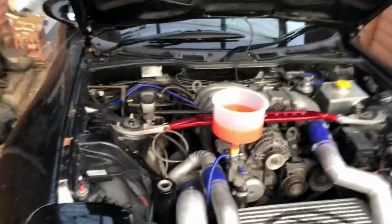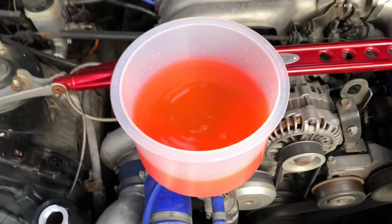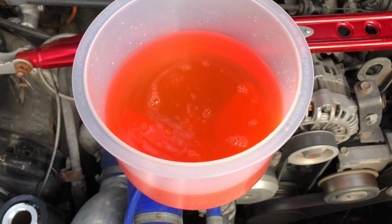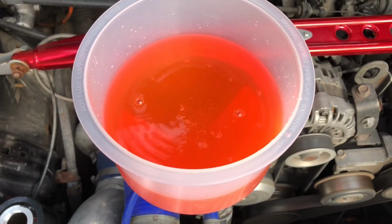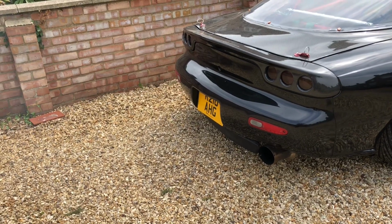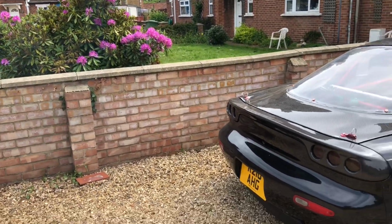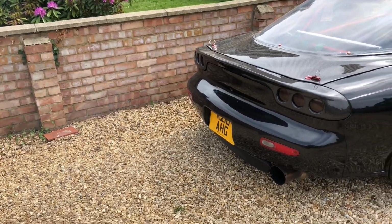Engine's now been running for just over 5 minutes. Smoke's cleared, but just a touch coming out of it now. It's left this wet patch. Just about 10 minutes, and there's just a touch of smoke.